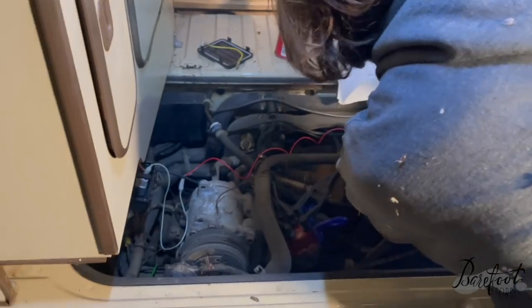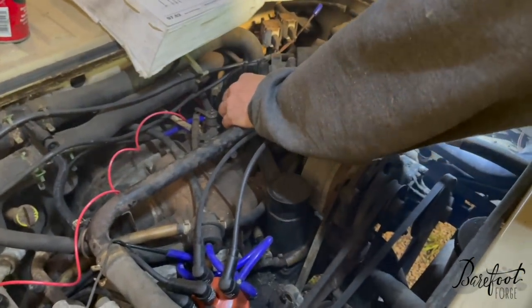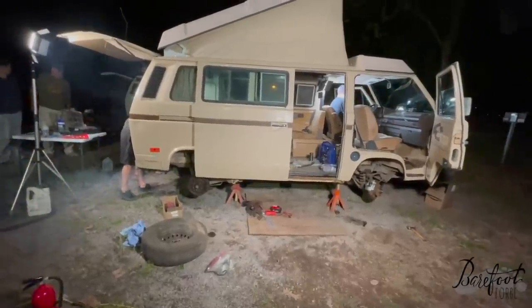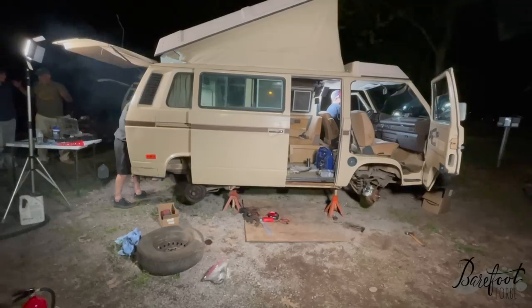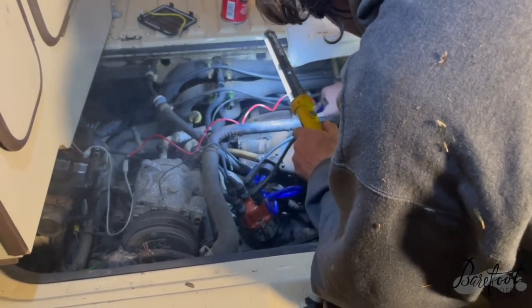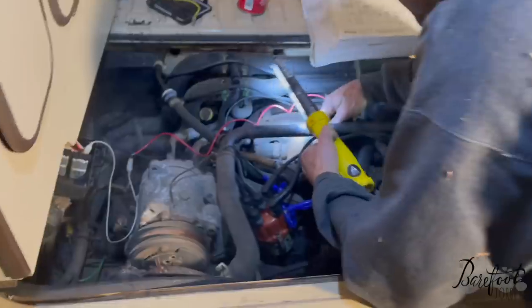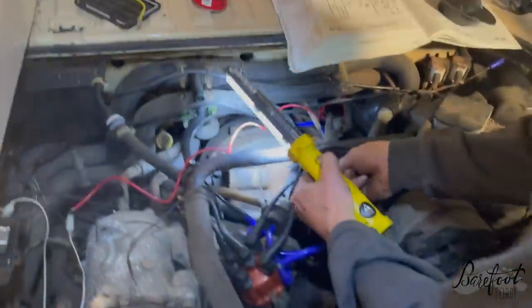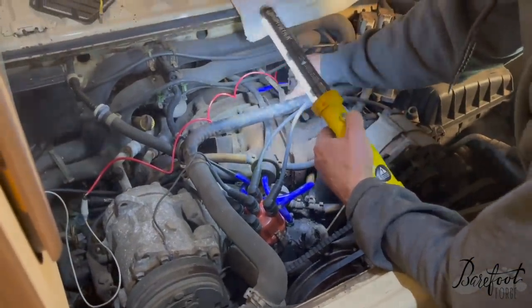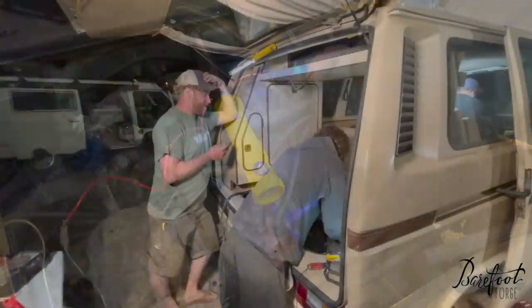All right, ready to do it again? Yep. Go ahead. Look, your throttle spring is off. It's a lot of progress. All right, crank it up. Fire it up.